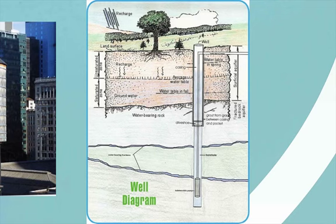Now, another way to get water is to dig a well in the ground. Wells should be dug very deep to ensure water quality. The deeper the well, the further the water had to travel underground, which helps filter it. Wells are sunk below the water table so as not to be affected by seasonal changes and contaminated by surface water that could be affected by sewage, garbage dumps, animals, barns, fertilizers, that sort of thing.